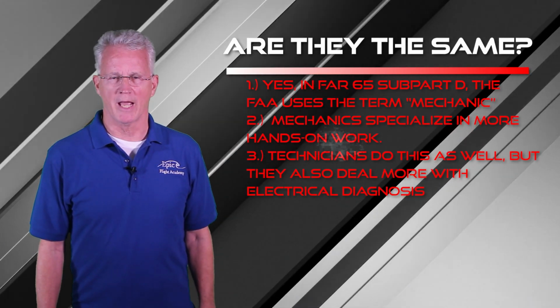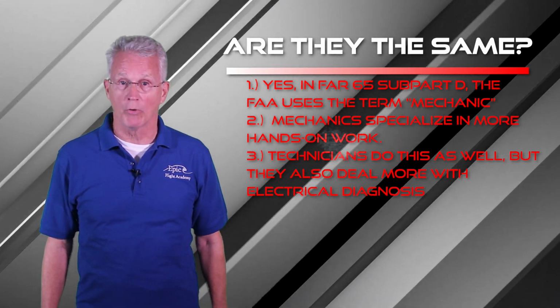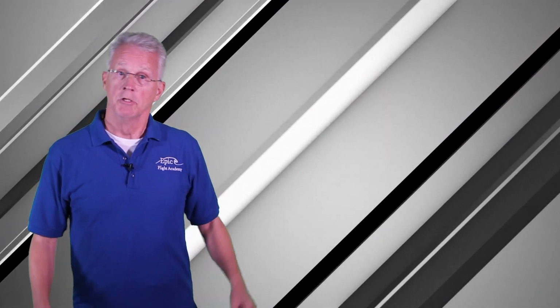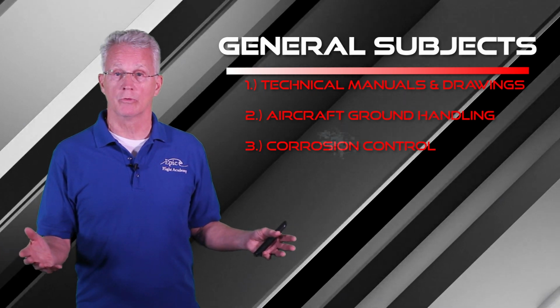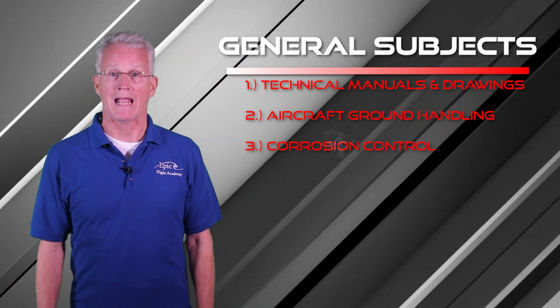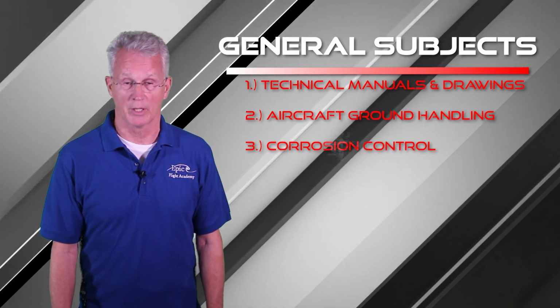When you work as a mechanic/technician, there are general subjects that both airframe and power plant mechanics will use, such as technical manuals and drawings, aircraft ground handling, corrosion control. So general subjects are studied and learned as well as airframe and power plant subjects.